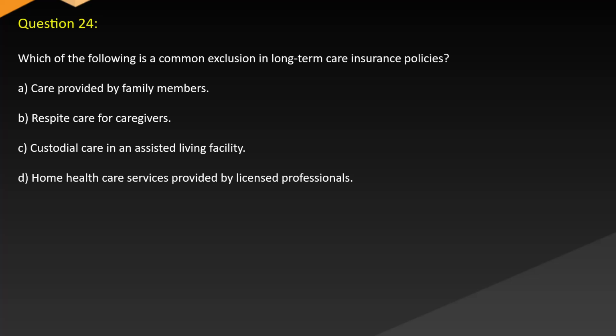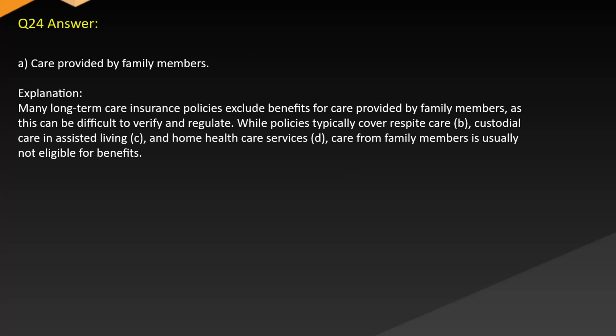A. Care provided by family members. B. Respite care for caregivers. C. Custodial care in an assisted living facility. D. Home health care services provided by licensed professionals. Answer: A. Care provided by family members.